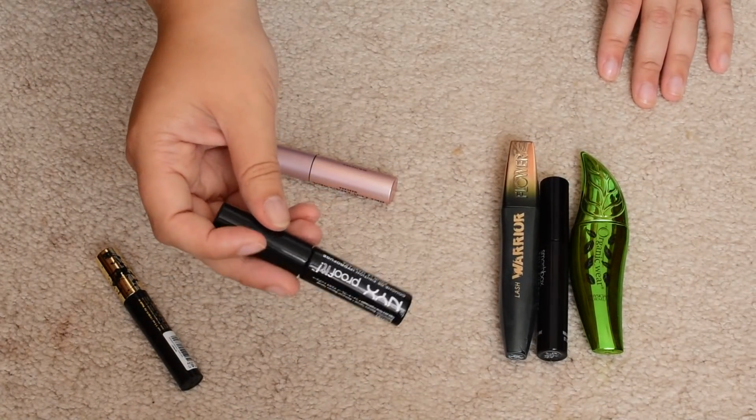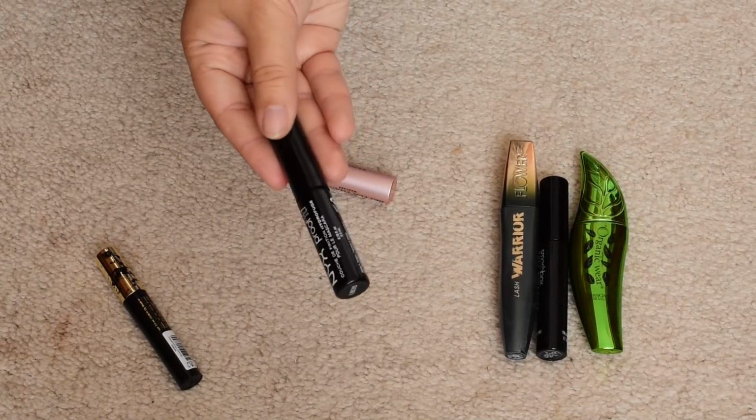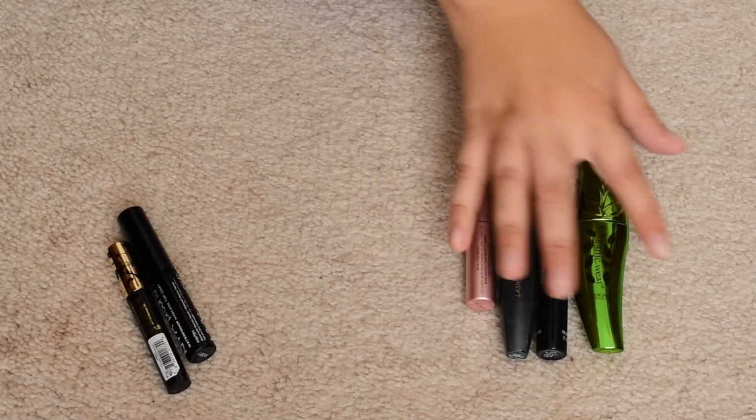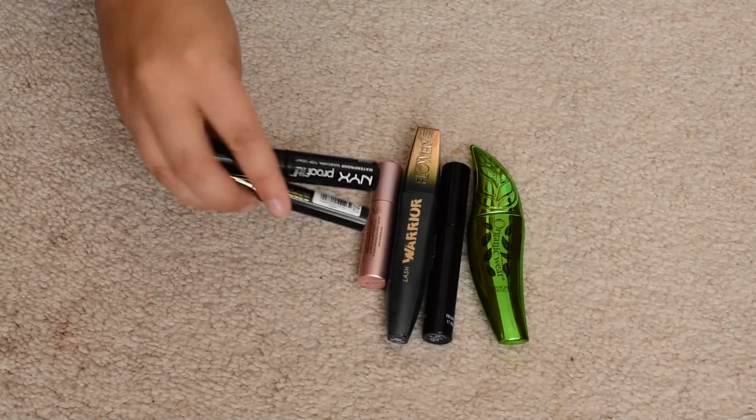This is really cool, it makes any mascara that you have waterproof. I just don't use it. And then I have a small one of the Too Faced Better Than Sex. And mascara, again, is something I go through, so I am still getting rid of 2. And I'm going to keep these 4.